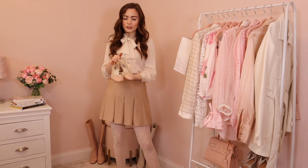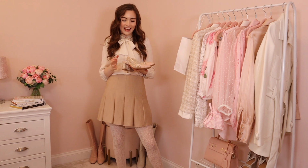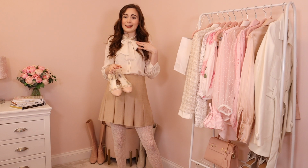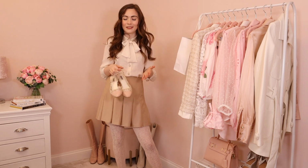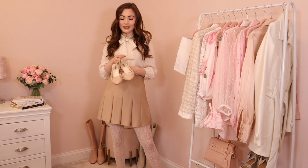I also have these shoes which are from June. Now these were my spring essential last year. They're a pair of closed-toe pink tweed shoes. They're exactly the same as the Marks and Spencer ones, just in this pink colour. You can tell what type of shoe I like. I've got a lot of different shoes in this style.